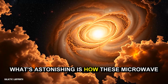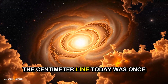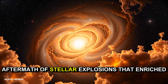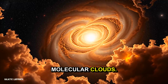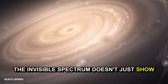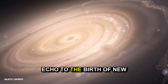What's astonishing is how these microwave whispers connect to radio's other discoveries. The same hydrogen gas that emits the 21-centimeter line today was once part of that primordial soup. The pulsar's precise beats trace the aftermath of stellar explosions that enriched space with heavy elements and ALMA's molecular clouds. They're the latest chapter in a story that began with those microwave ripples. The invisible spectrum doesn't just show us disjointed pieces of the universe, it weaves them into a single, breathtaking narrative, from the Big Bang's echo to the birth of new stars.